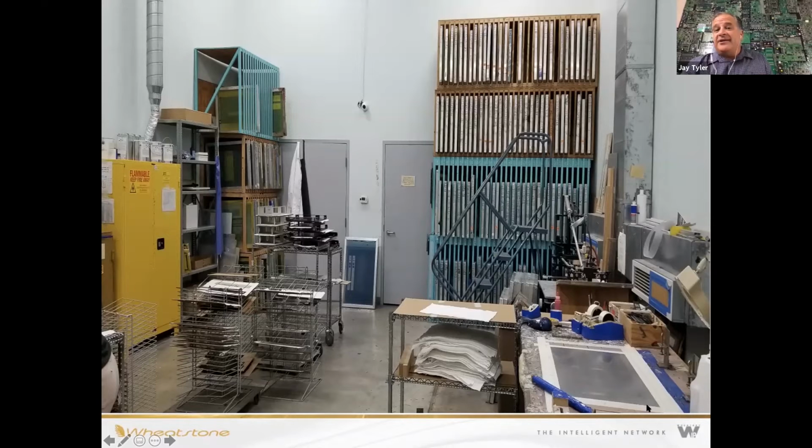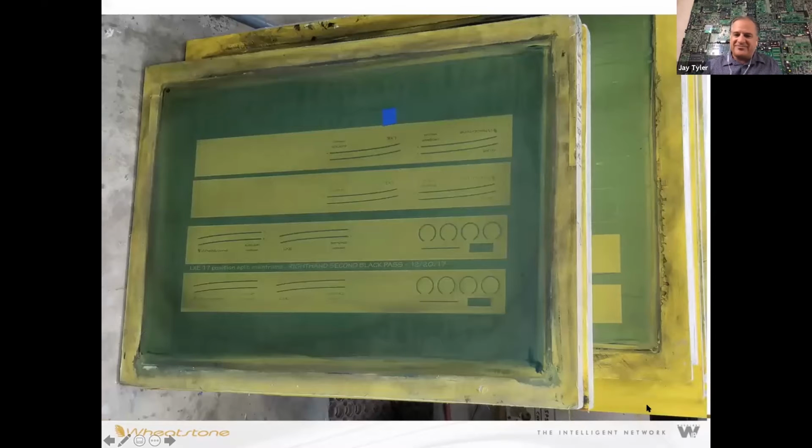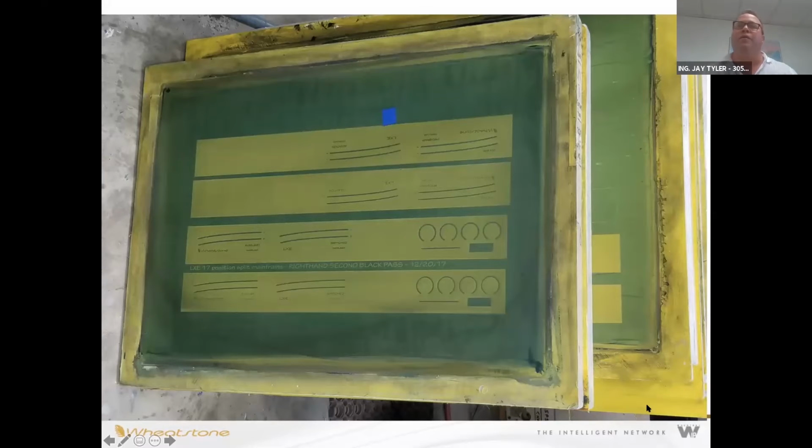Yep. And here what we have is our screening department. So any bit of nomenclature or words that you see on any of our products are actually silk screened in this room, just like we used to do for t-shirts.